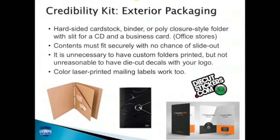The exterior packaging, we talked about this very briefly, and I know I'm way out of time. We talked about it a little bit at the meeting on Monday also. You can go different routes, but the thought is all the same. You can use any kind of hard-sided cardstock folder, or a binder like the brown one I've got over here on the left side, or even the poly folders they make these days, where you slip everything in and close it with an elastic band in the front. This is all specific to your budget. You can get as fancy as you want or not.